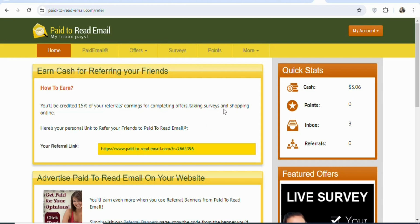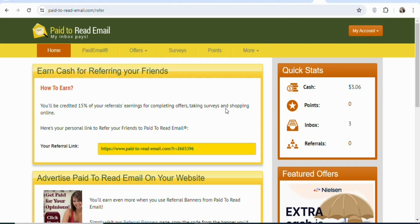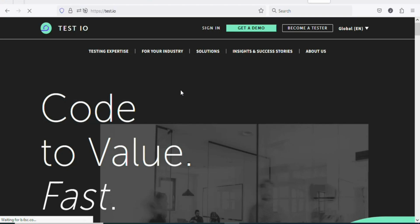Apart from this website, there are other websites that you can use to make up to $100 per day without any skills. Another website that you can use to make up to $100 per day is test.io. On this website, what you are required to do is test websites so that you can be paid for every test that you take. You don't need any skills to do this.